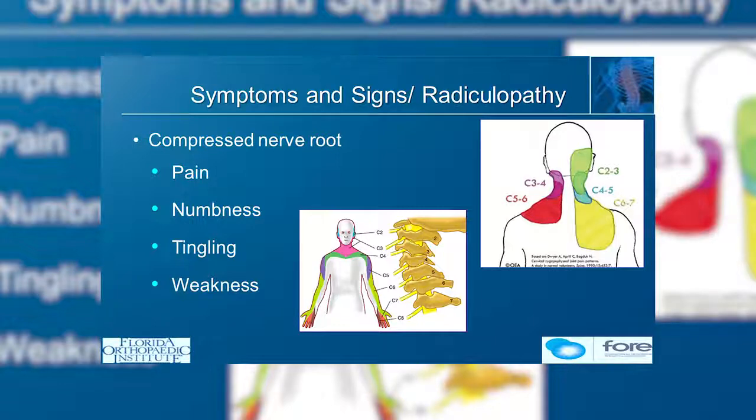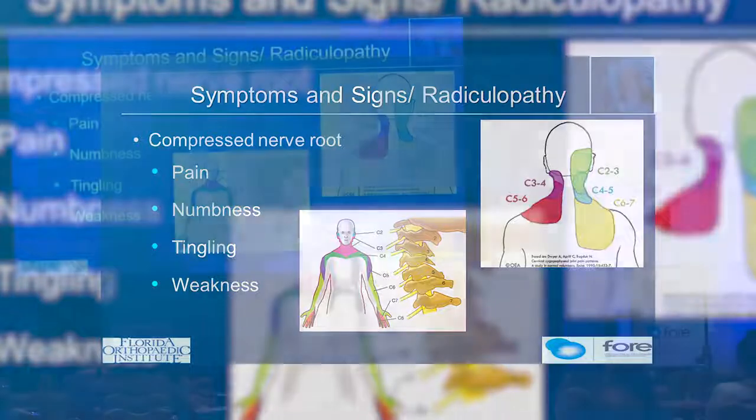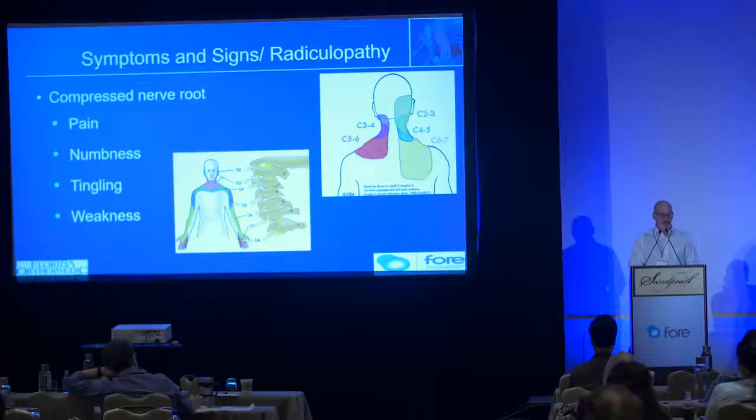That's not something that's going to be dealt with in a primary care environment. So what are the symptoms and signs of radiculopathy, which is where you have a nerve root that's compressed, where you have something off to the side laterally that's compressing the nerve root right as it's exiting the spinal cord. Typically this would be the symptoms of pain, numbness, tingling, and weakness, and some combination of those.